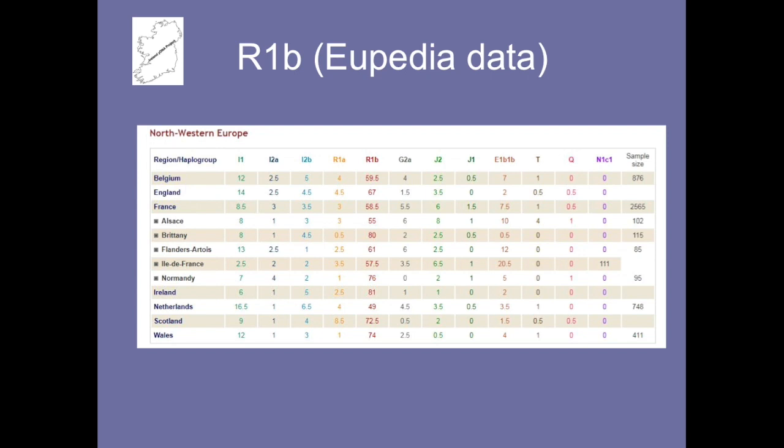In my talk, I combine I2A and I2B into just I2A because the terminology for I2 has changed several times over the years. So to keep it simple, I'm not treating I2A and I2B separately. So that's just something you can look up there on Wikipedia as well to compare the different haplogroups from the different countries.